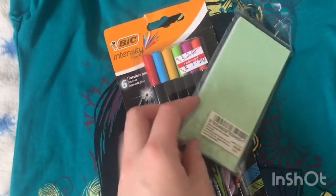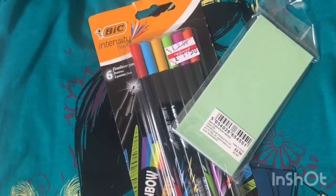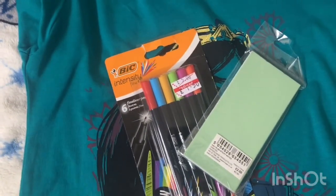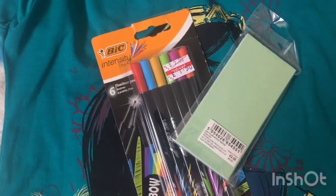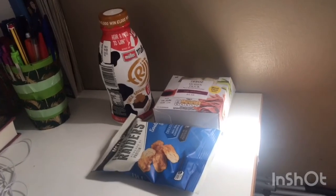And I'm not quite sure what happened, because when I got to the till, these two together were £2.75, and a meal deal because I'm classy.